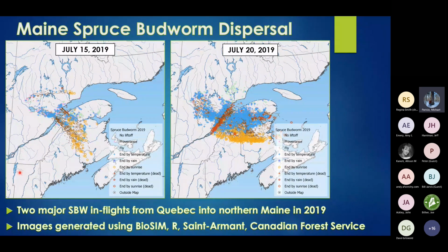So the same story happened to us in 2019 that happened in Newfoundland. That Quebec infestation, again, caused these plumes of spruce budworm to lift off. And the most important symbol on these two maps are these little yellow suns. You can see in the legend that the yellow suns mean that these spruce budworm were successful in making it alive to that destination.